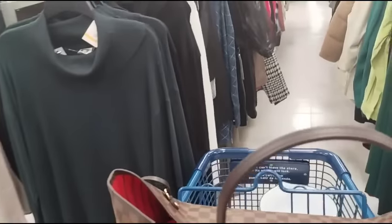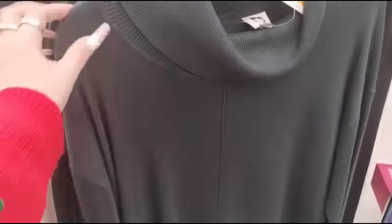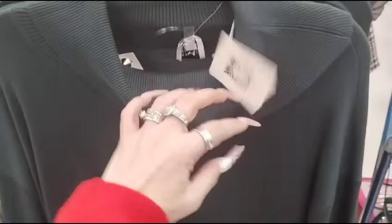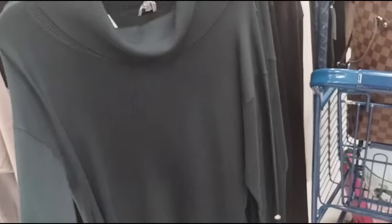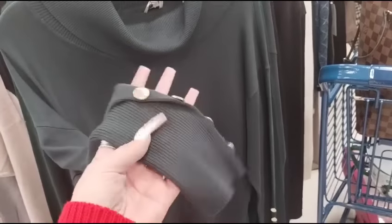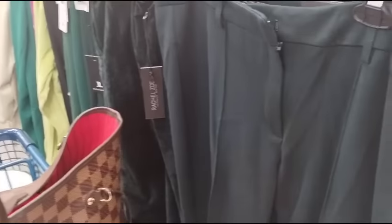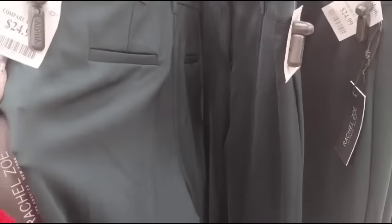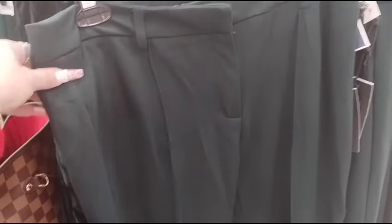All right. And then we also have, this is a size small, but these run big, so $24.99. And then look, it has these pretty gold buttons. I like the pants. These are nice slacks. Rachel Zoe, high rise flare leg. These are $24.99. These are really nice.